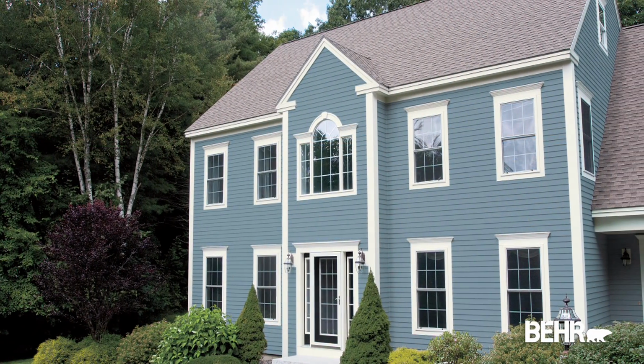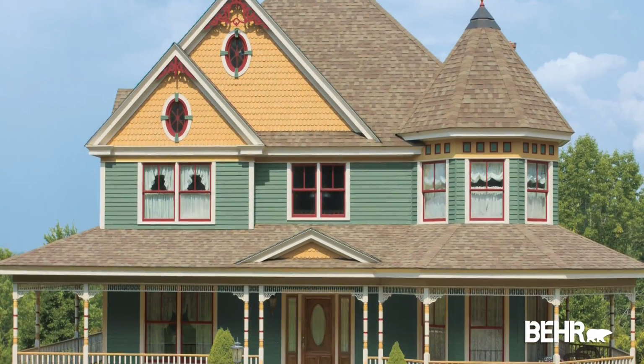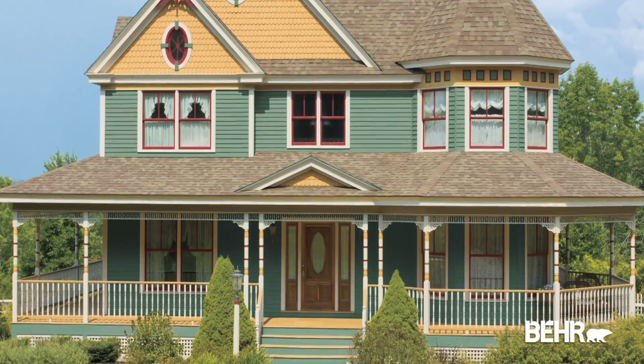The result of this advanced formula is a paint finish that keeps looking beautiful and luxurious, even under the most challenging weather conditions. These are great features, but you may be asking yourself, what makes Marquee Paint and Primer better? Well, seeing is believing. Let me show you what makes BEHR MARQUEE so special.